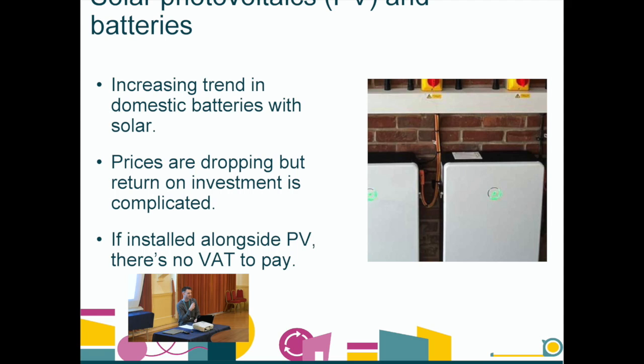But yeah, these things could change at the drop of a hat. It really depends on what the regulations say and what the market's doing. So it is difficult to work out whether you're going to get your money back from it.